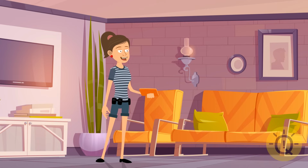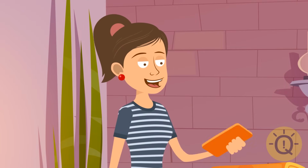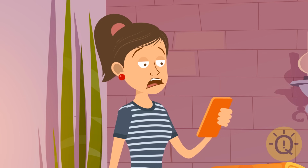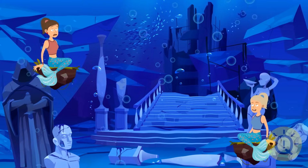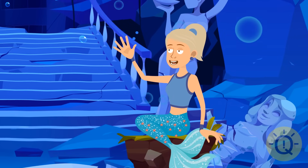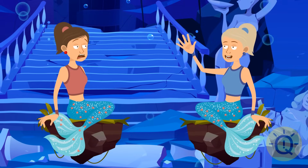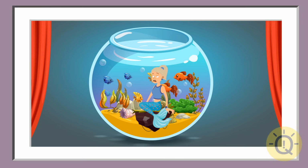Gemma was living happily with Rick. But one day, she received this postcard from her mermaid sister. Gemma was horrified. Oh, no. She dropped everything and went back to the Sea Kingdom to save her sister. But when she got there, she saw that her sister was safe. How did she survive?